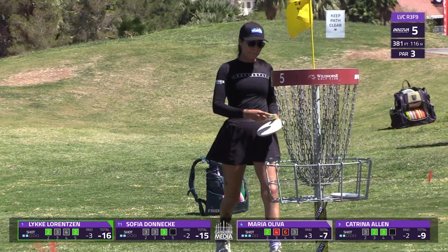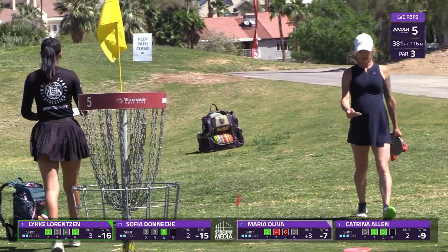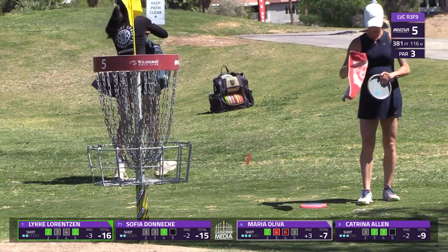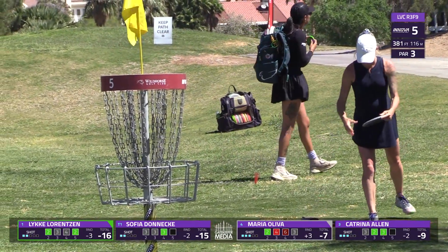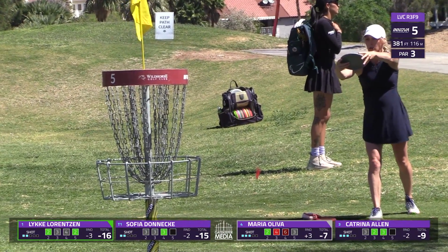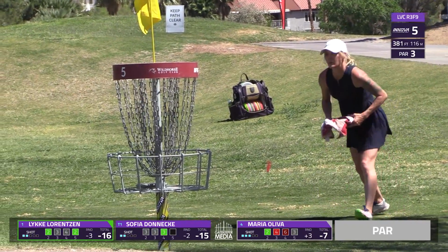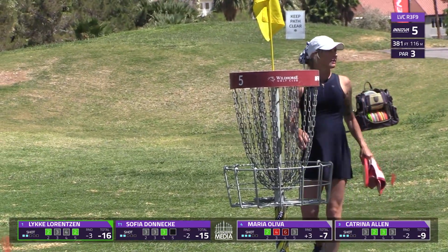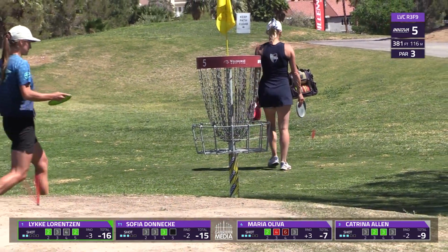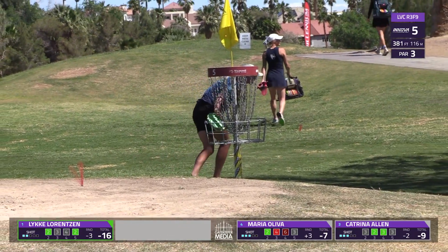And there's a good confident comebacker there for Maria. Yeah, we'll see if that's what she needs to turn that putt around. Absolutely, get some of that confidence back. Some good cleanups here from Catrina. And a little tap-in par there for Donnecke.